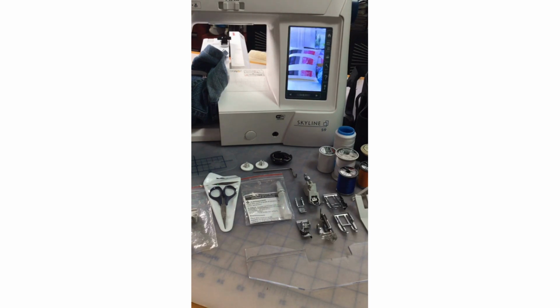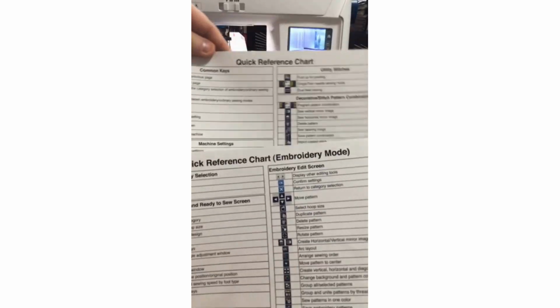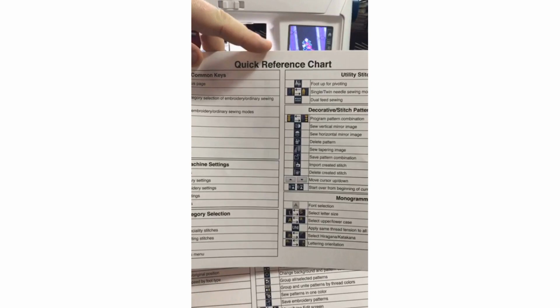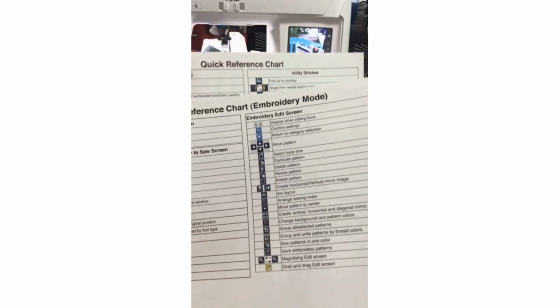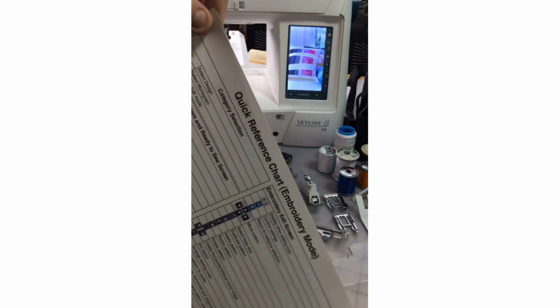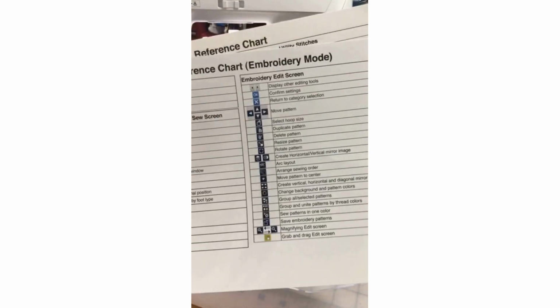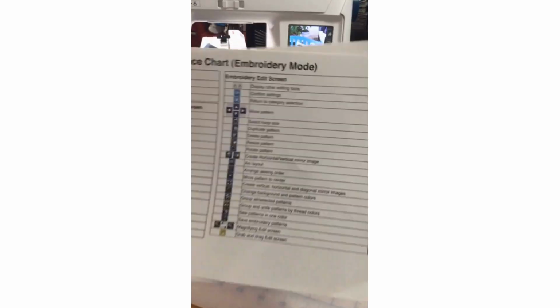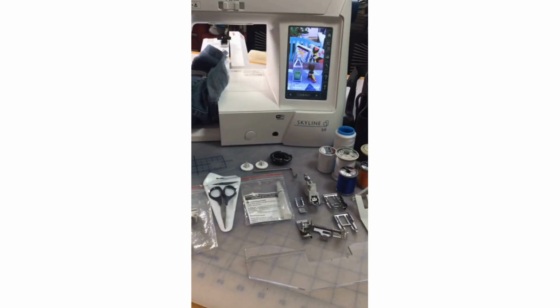Yes, it comes with these very handy quick reference charts. One is for all the regular sewing buttons, and the other is for the embroidery. So again, it's good. I put these on a little clip and I just hang them next to my sewing table, so I always have these at hand, because maybe you're not going to embroider every day, so you forget what some of these functions are. So it's always nice to have these quick reference charts handy so you can see.